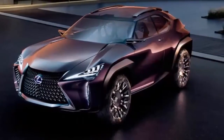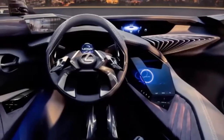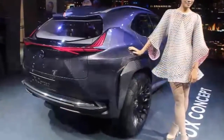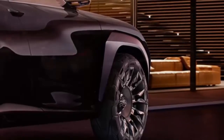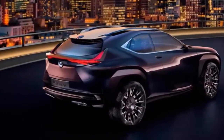economy over speed. Expect the UX to also cost a good bit less than the $37,000 or so it takes to get into a base NX. Beyond those few details, we don't know much, but we expect to find out more when Lexus reveals the production UX in Geneva on March 6th.